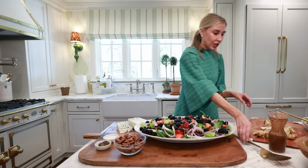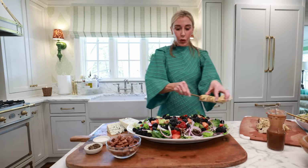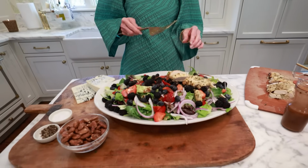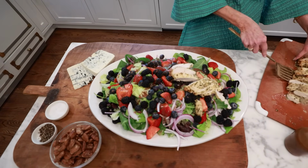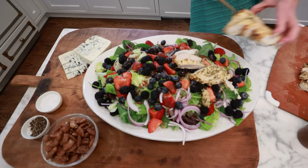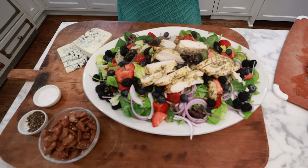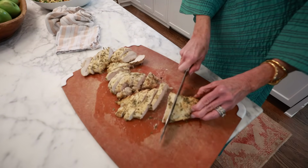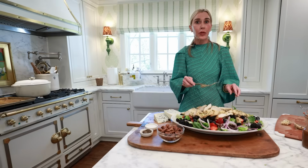Next, I'm gonna add my chicken. And I marinated my chicken for about 3 hours with some rosemary and oregano. I really like using fresh herbs, but when you're doing a marinade like this, dried is perfectly fine. If you're using fresh, you just want to double the amount. And then I put a little bit of lemon and Dijon to keep with the theme of the rest of the meal, and just marinated that for a couple of hours. Put it in the oven. You could definitely put this on the grill as well.